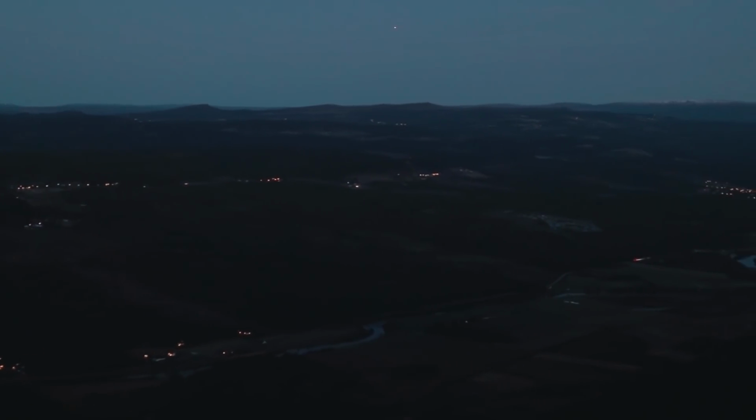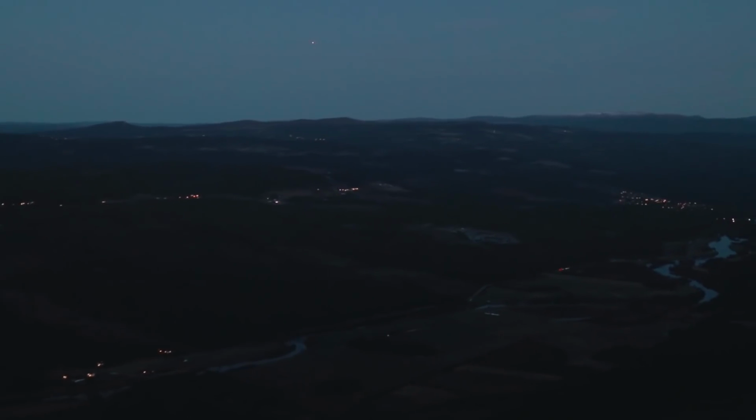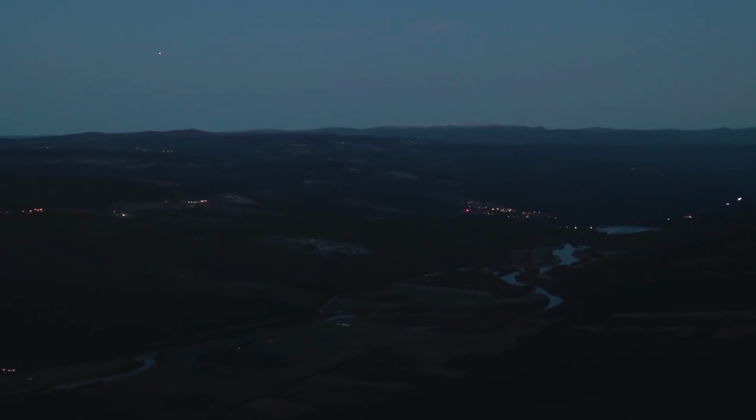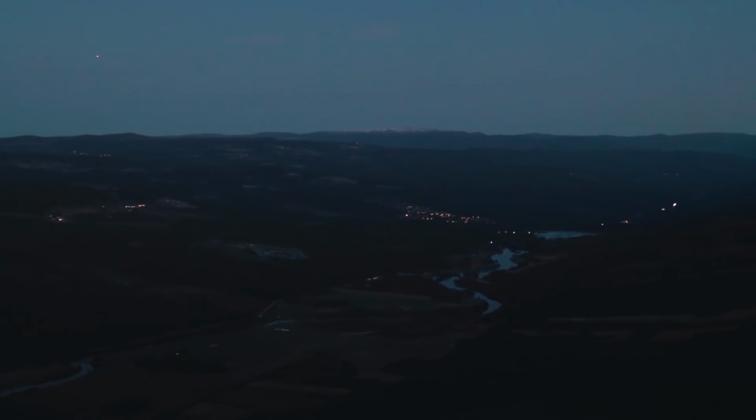I just love it to be so far up, like watching the cute little human world down there from above. And there's my car. I think I will make it before it's completely dark.